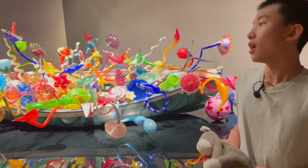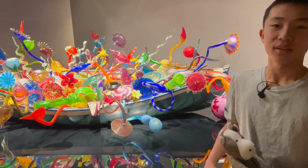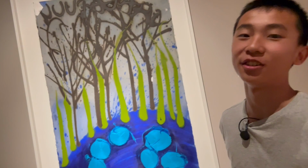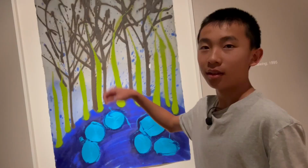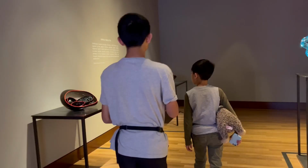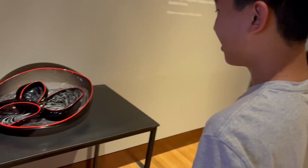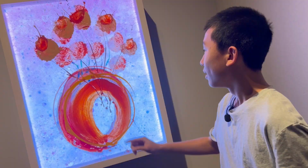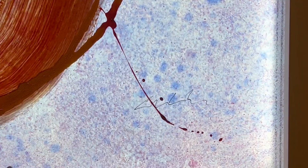The log has porcupine spikes. I think the boat in this one might have been inspired by the boats in Venice. Chihuly also makes works on paper in addition to his glass. This is how he gets ideas for some of his glass works. Whoa, the white on the black. That's amazing. This is three layers of glass that combined make one flower. Look, his signature. They all look like L's.